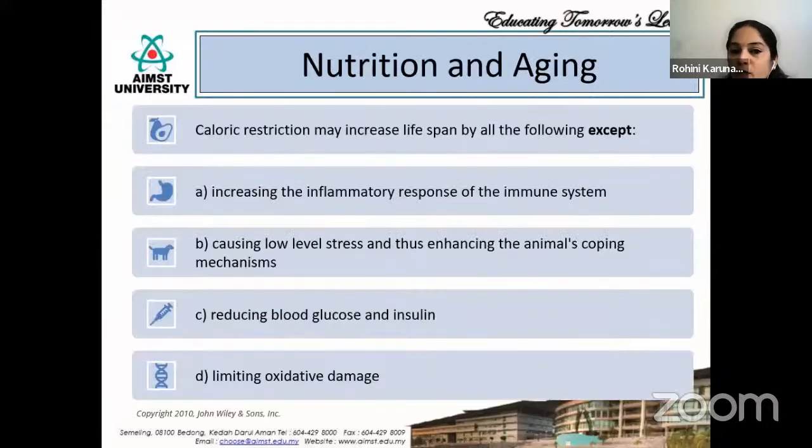So, caloric restriction. We always talk about calories, about food, about how we have to lose weight and so on. Yes, calorie restriction definitely increases lifespan. However, it does not change your immune mechanism. It does not change if you have an inflammatory response in the immune system, or if there is an increase in the inflammatory response. It does not change if the person is diabetic, because diabetes can bring about other complications by reducing the blood glucose level. It can, and also due to cellular damage, which is limiting the oxidative damage.